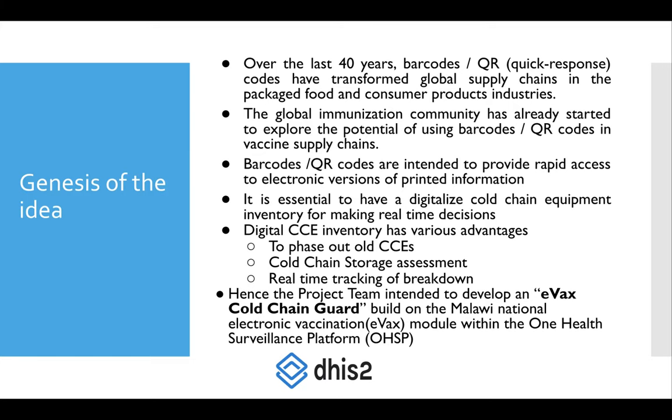So the digital cold chain equipment inventory would have various advantages. For instance, because it will be timely reported, it will be easy to phase out old cold chain equipment as well as assessing the cold chain storage.